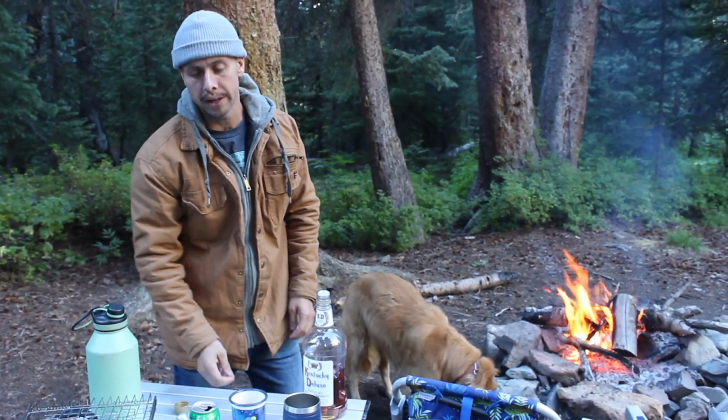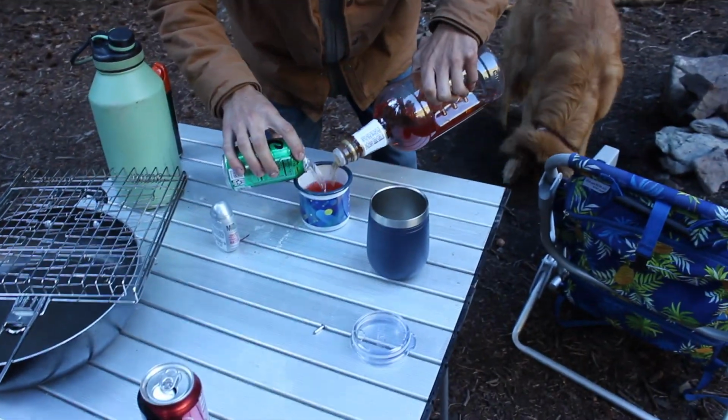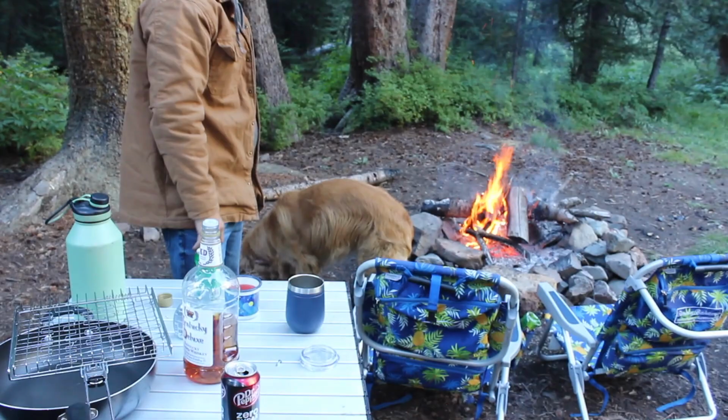It was a little bit too much Mio. So when you're making this at home, a little less Mio, I'll be honest with you guys. And that's beautiful. Right on. Butter approved.